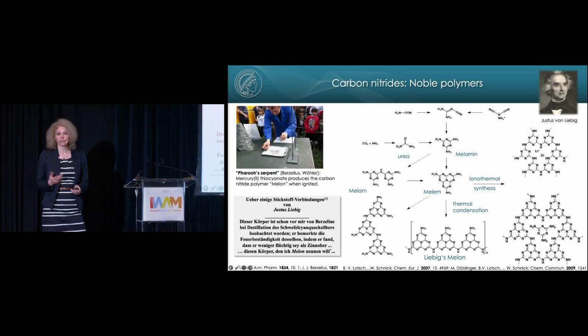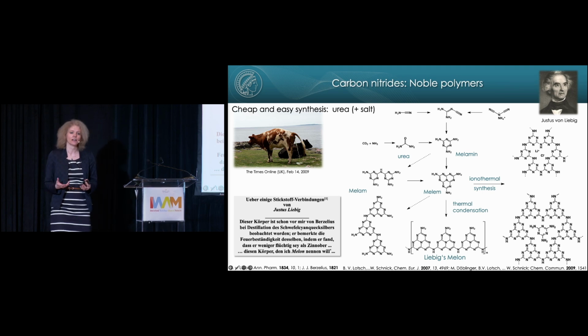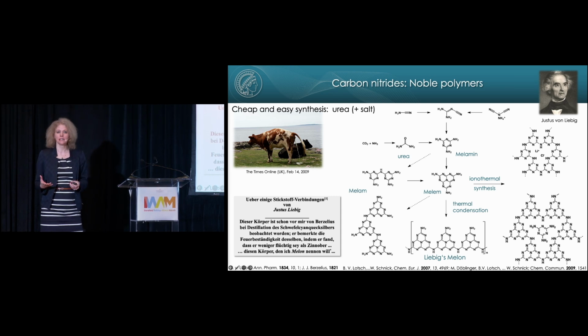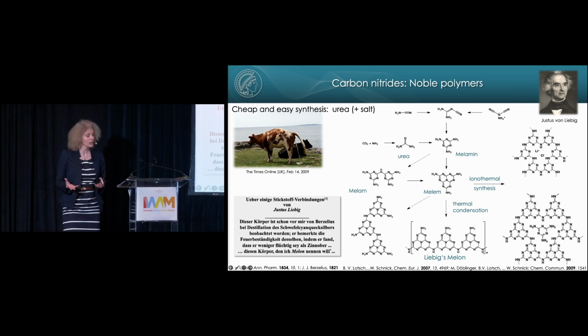Now, Justus von Liebig also realized that these materials have something in common with animal compounds, as he called them, so animal excretions, because you can make polymeric carbon nitrides, and also his melon, by starting from very simple molecular carbon nitride precursors, like cyanamide, urea, dicyandiamide. They are all related to these animal excretes, like urea and uric acid. Carbon nitrides are typically made in a solid gas reaction. These molecular compounds are condensed in a solid gas reaction, and then ultimately they form a one-dimensional polymer that is called Liebig's melon, as I mentioned before.